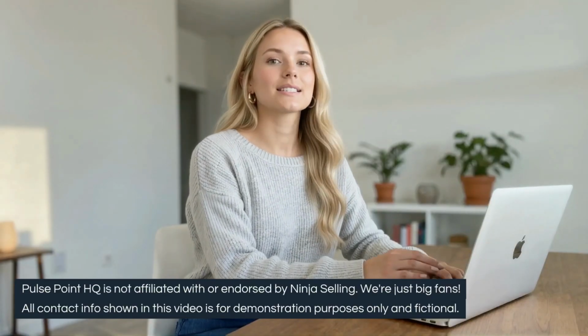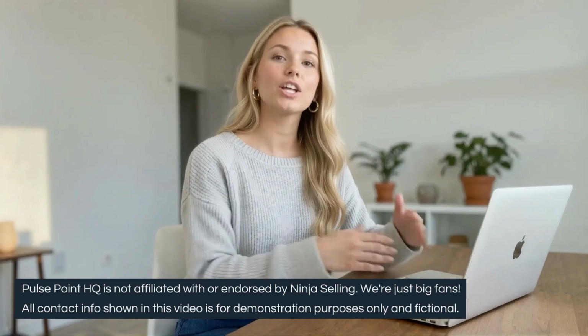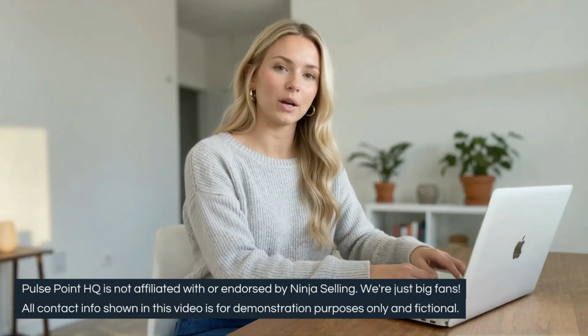Your database is the central nervous system of your business. It represents your relationships and is your most important business asset. You need to take care of it and update it weekly.